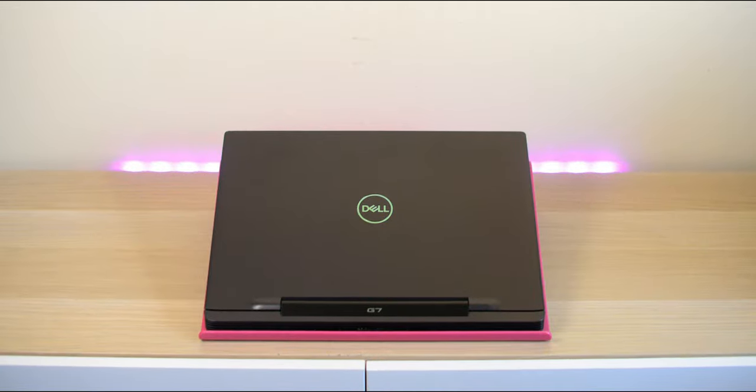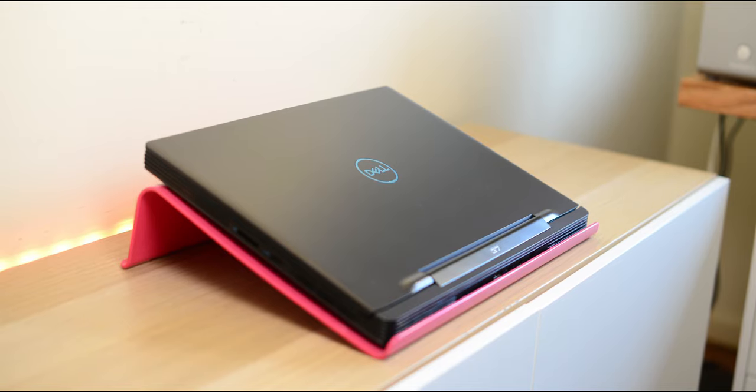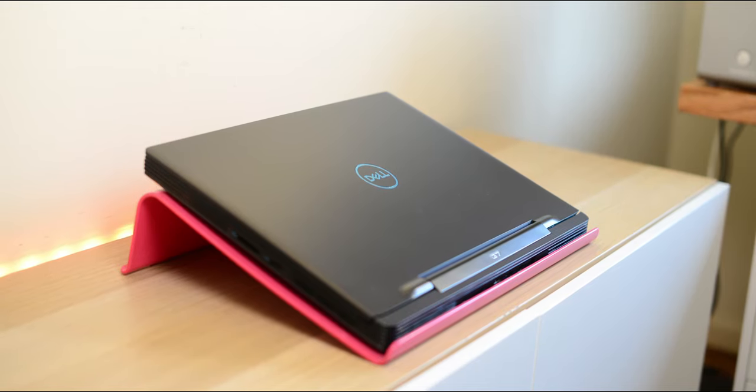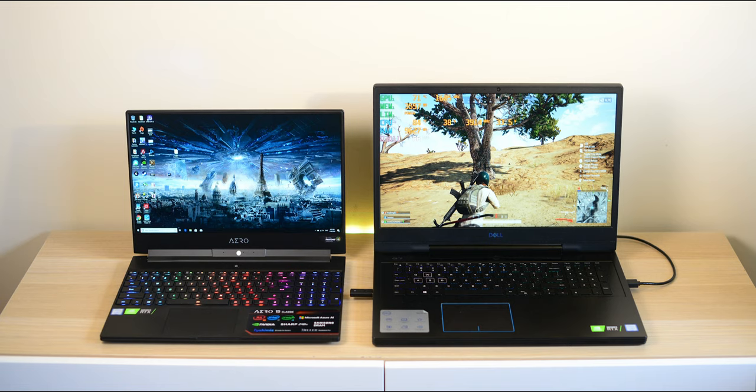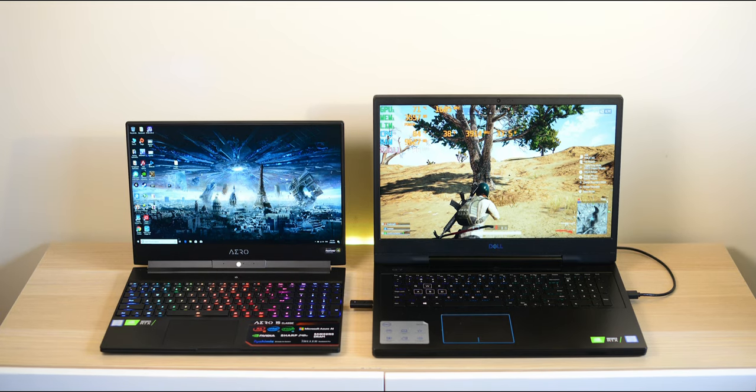Now, I've said it once, I've said it twice, I've said it a million times. 17-inch gaming laptops are the best. They're probably the best for content creation as well. It all comes down to screen size. And if you want to know what the difference is, have a look here. You can see the differences between a 17 and a 15-inch. Usually, but not always, they have better cooling as well.